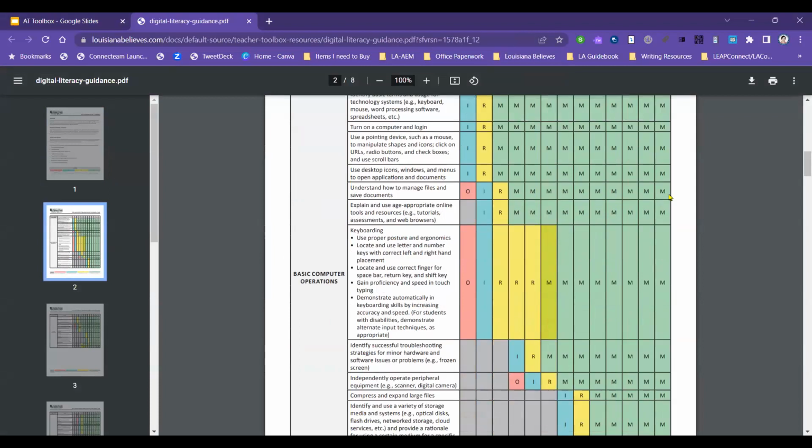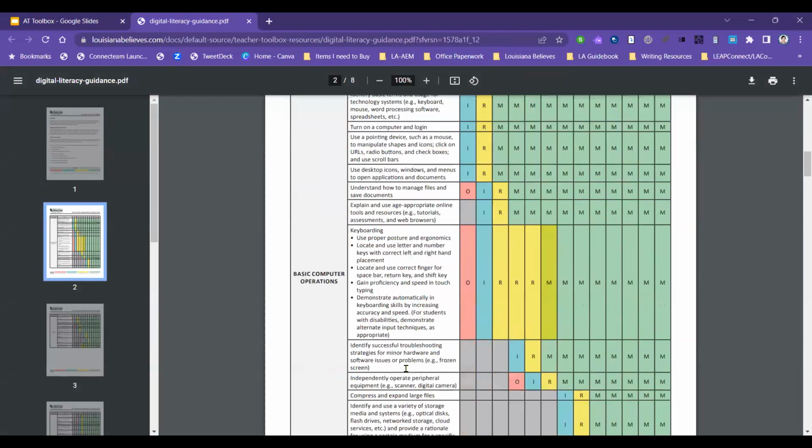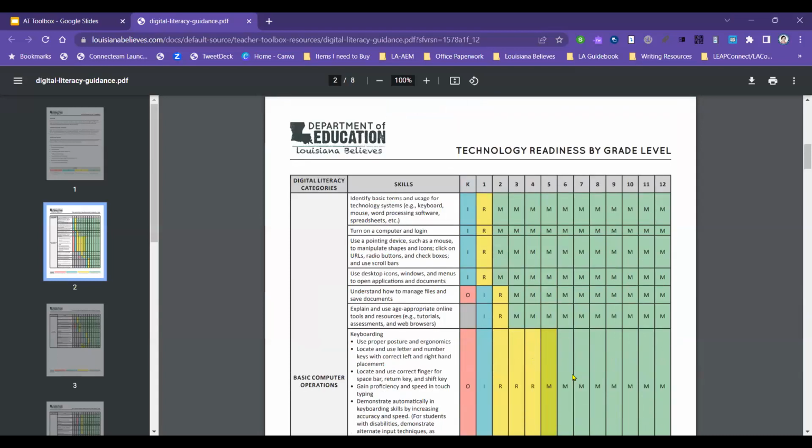If you take a look at some of these skills, you'll see that keyboarding, the proper use of posture, and how to locate letters and numbers on the keyboard is introduced in kindergarten and mastered in 5th grade. So the expectation at the department's level is that kids learn keyboarding in 2nd, 3rd, and 4th grade, and master it by 5th grade. How many kids do you know have mastered typing in the 5th grade? The reason they are not able to is because they're not being offered the opportunity to do that through 2nd, 3rd, 4th, and 5th grade.